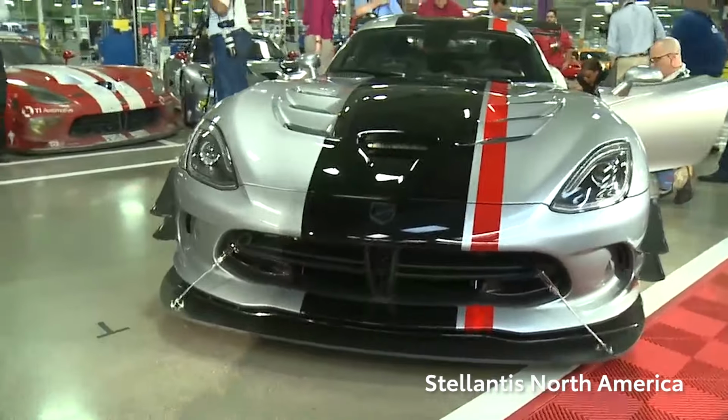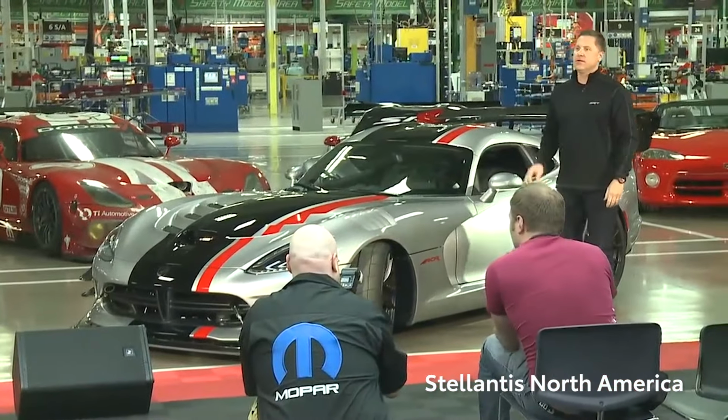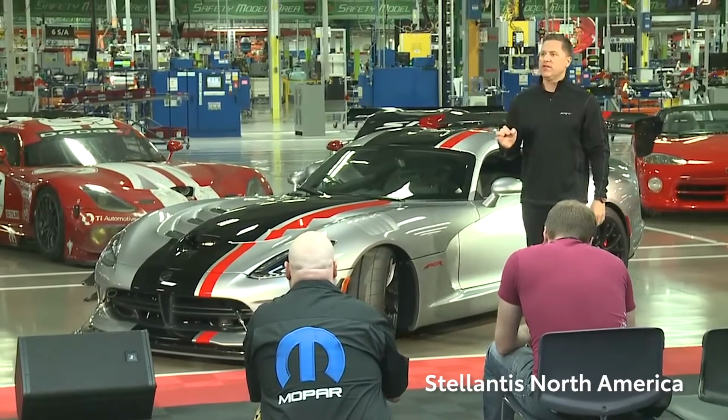This is the fastest street legal Viper track car that we have ever built. As you may know, the Viper would die once again.